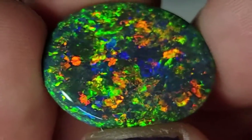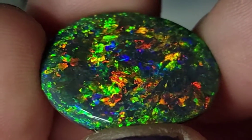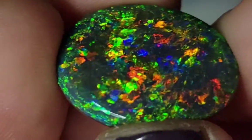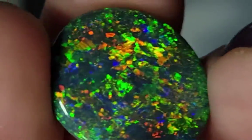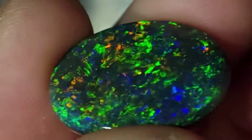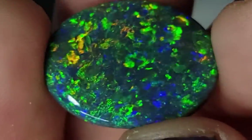This is an astonishing black opal from Lightning Ridge. Collector's quality. Top gem. It is 10 carats. Was mined in the Mulga field that is worldwide known for the beauty of the opals that are mined there. This quality is one of those rare finds. So it displays very nice sharp colors from different angles, different colors.